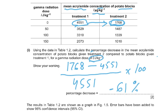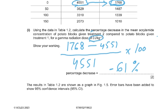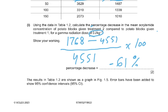So basically, you have to look at it as a percentage decrease. From 4551, it went down to 1768. So we divide by how much it was initially, compared to potato blocks given treatment 1. Treatment 1 was 4551, so you compare it to 4551, multiply by 100, and you get 2 marks for this. So you have to round it off. It's better if you say just 61% instead of saying 61.1 or something like that.